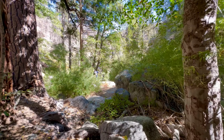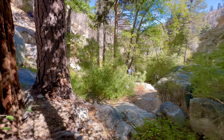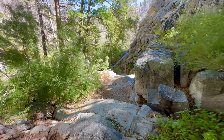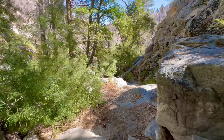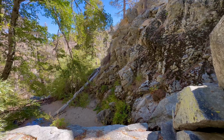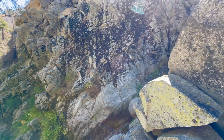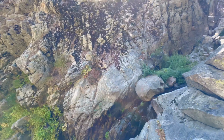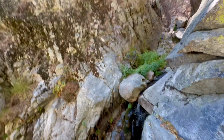So this is the way to the third grotto. We just left that other one. Making our way carefully. A lot of twigs and leaves to trip on and slip on. Let's see if I can get a good view of the waterfall we're headed towards. Oh yeah.